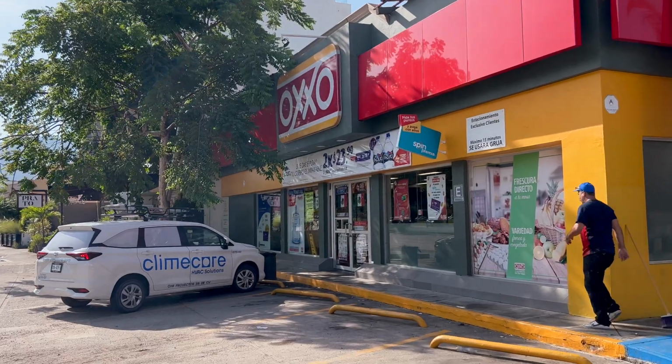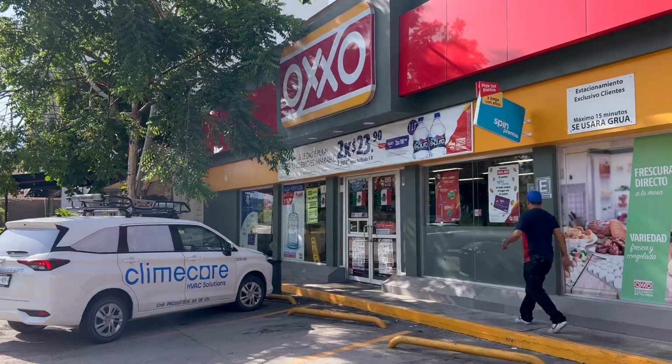You can go to any OXXO and they're on every corner and you can buy your SIM card there, or you can order it from Amazon online, although that's a little more expensive, or you can do like we did and just go to a Telcel store.